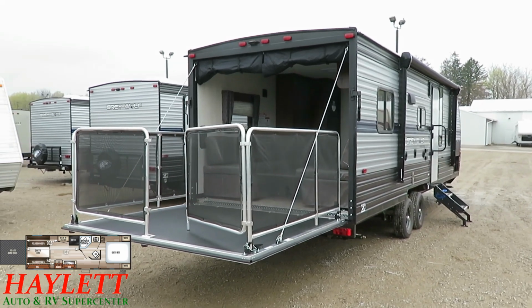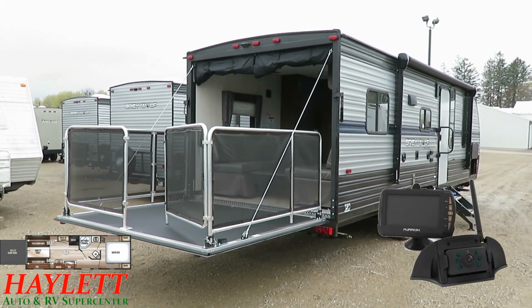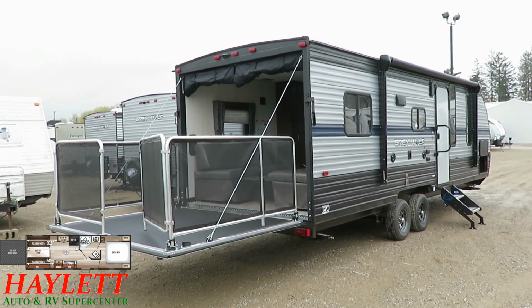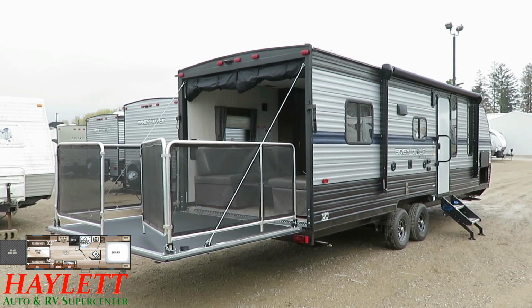And above that, there is an outside camera prep, the little Darth Vader helmet sticking off the back of this thing. So if you do want to throw those Furrion cameras on the back, we have those on the shelf here at Haylett RV. We can help make that happen for you.